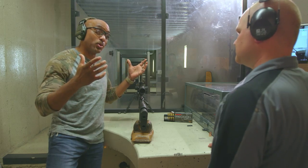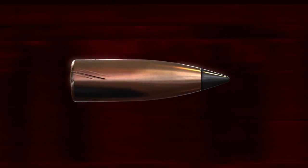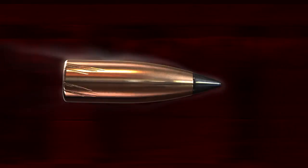So I'm free, I'm out in the air. There's a lot of forces going on. Tell me what those forces look like. G's, anything like that? Yeah, so obviously, depending on atmospheric conditions, there's going to be different effects on it. But right off the bat, gravity's going to grab hold. Wind drift's going to come into play as it goes downrange. Basically, all that drag is robbing energy off of that projectile.